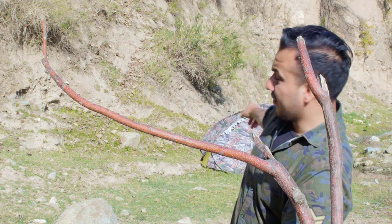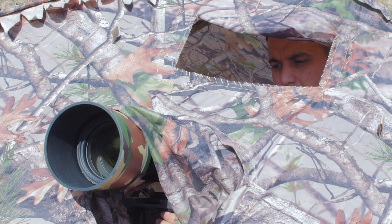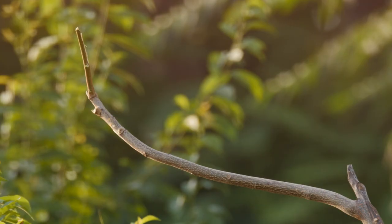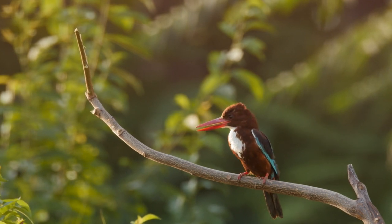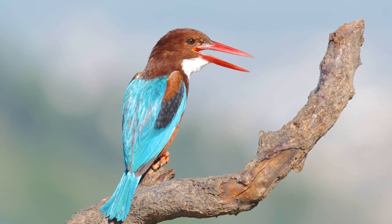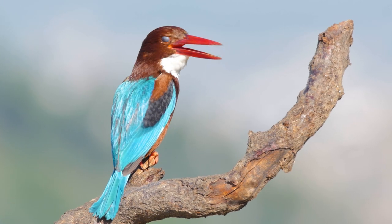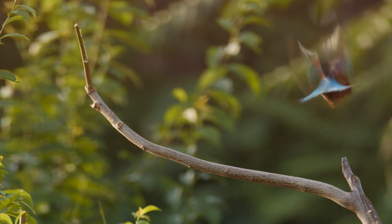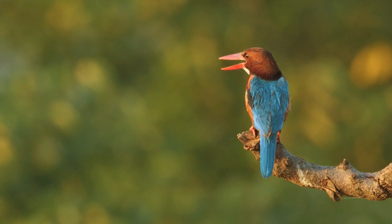It is where the drama takes place. I have set up my hide right there. Let's see if I could get some close intimate shots. The white-throated kingfishers become particularly noisy on the onset of breeding season. Their loud calls advertise their presence over long distances. This one is excited.